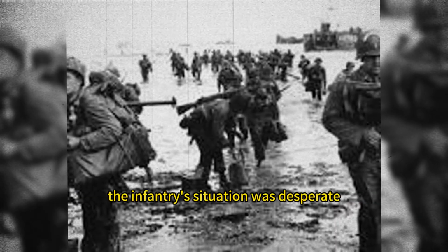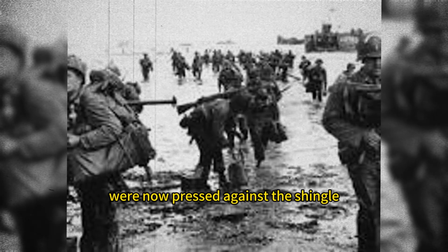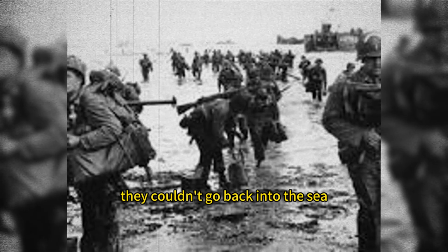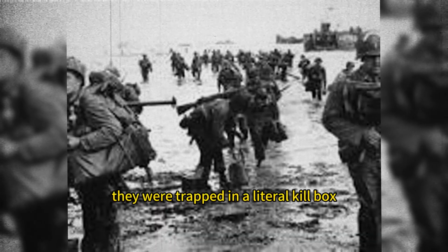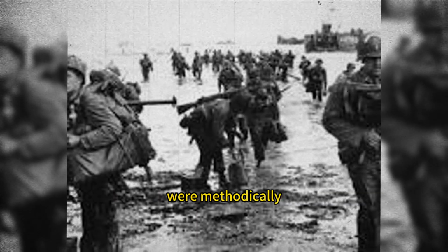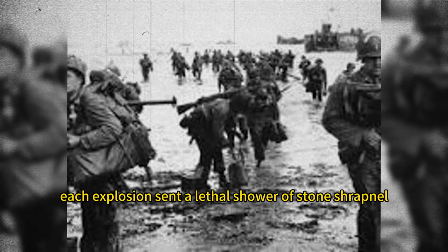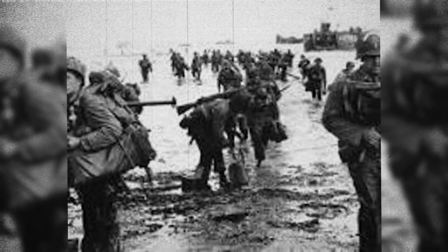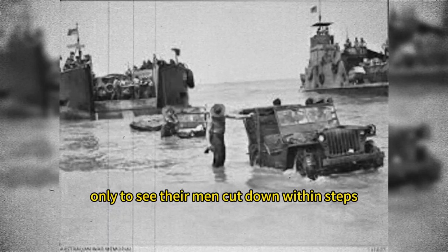The infantry's situation was desperate. Hundreds of men from the first waves were now pressed against the shingle, using the bank as their only cover. They couldn't go back into the sea, and they couldn't go forward. They were trapped in a literal kill box. German mortar teams with pre-registered coordinates were methodically walking their fire up and down the length of the bank. Each explosion sent a lethal shower of stone shrapnel into the packed GIs. Officers tried to organize rushes, only to see their men cut down within steps.